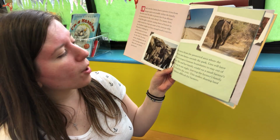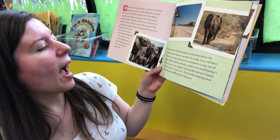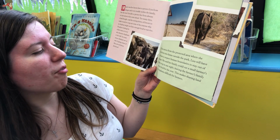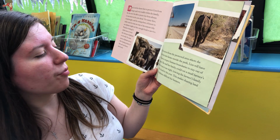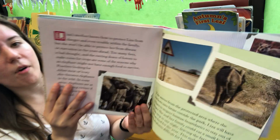If she moves from the protected area where she was born into farms outside the park, Liza will have to respect human boundaries and stay out of danger. She and her family could eat a small farmer's whole crop in one night, leaving the farmer's family with no food for a year. This makes sharing land with elephants difficult for farmers.